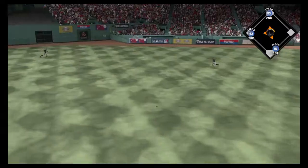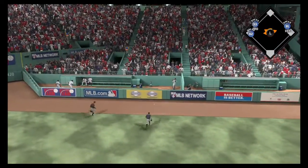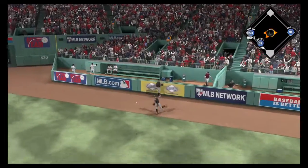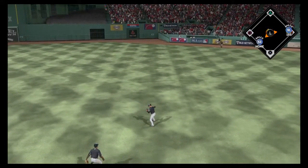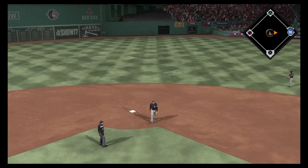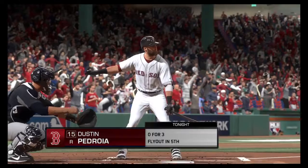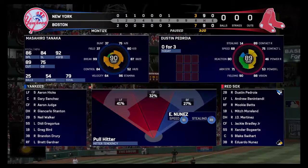Line toward right center. And that will get down as he delivers a big one here. It's a base hit. And the runner from third crosses the plate. Tack on another here as the runner scores from second. It's a 7-3 ball game. Ready now.